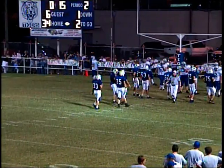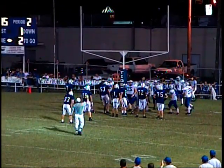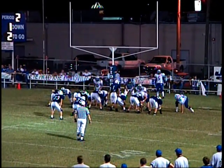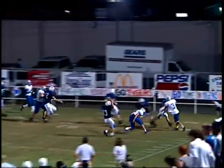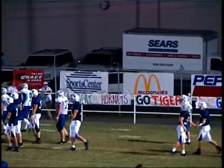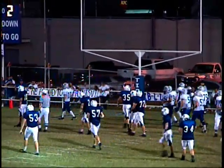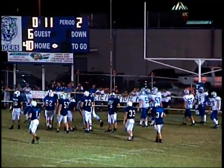So the Tigers come up to the football at the 3. They'll set up in the I with Andrew Brown split out to the right side. Pugh now under center. Option to the right side. Pugh tucks it, and Pugh is in the end zone. Touchdown. Daniel Pugh with his second TD of the night. This one with 11 seconds to go in the half. Pugh on the 3-yard run.